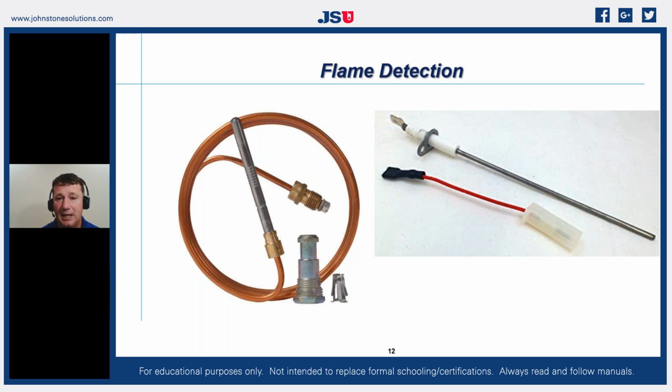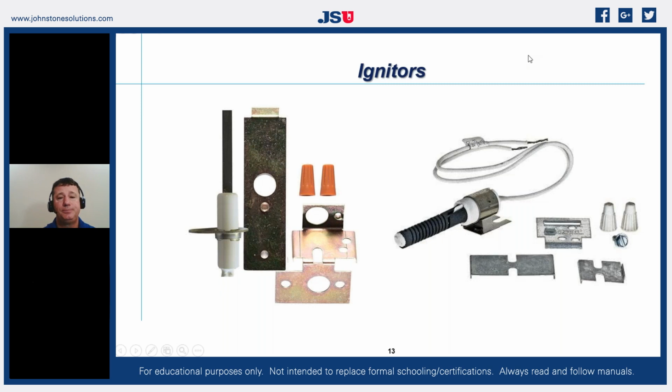It's just stainless steel. Cut it up, Sawzall it, take your file, polish it down, get rid of your corners, make sure it's the same length as the one that you're replacing. And I have absolutely no problem if you take a universal flame rod and cut that thing to length and put it into an application. So something to think about: if you're going to keep a flame rod on your van, why not keep one that has multiple purposes to it?